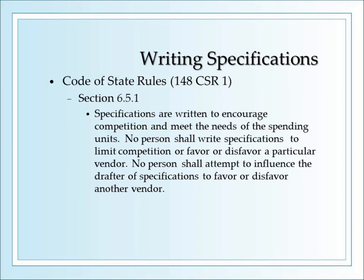The Code of State Rules is an interpretation of the West Virginia Code. The state rules are determined by our legislative branch and further clarify the code so we can better understand our statutory and regulatory requirements. Purchasing is highlighted under Title 148, Department of Administration, Series 1.